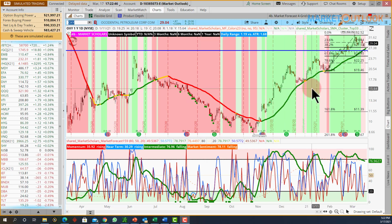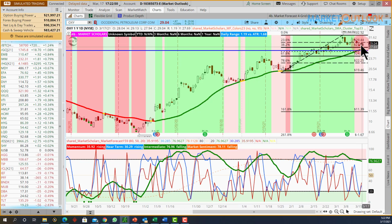All right, so for our trade idea of the day, let's take a look at Occidental. Occidental giving us a little bit of a bullish engulfing pattern here, coming off of support at the 38% Fibonacci retracement of this little rally we've had. Again, not an intermediate pullback here either. No dark pink shading and red line.